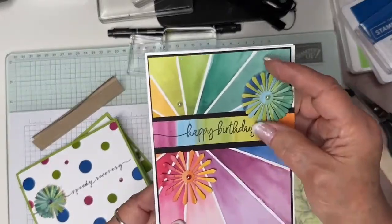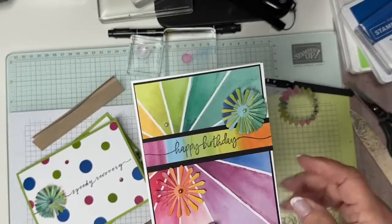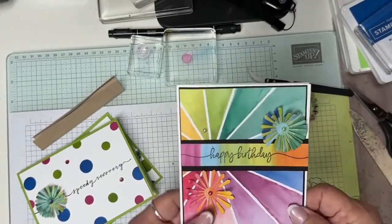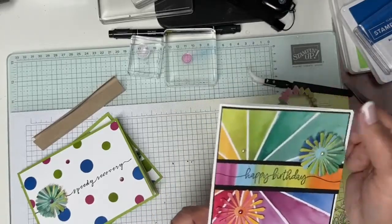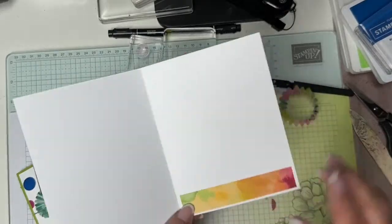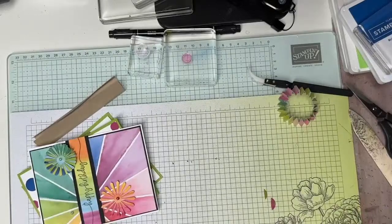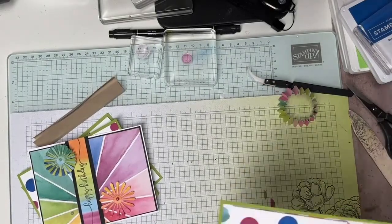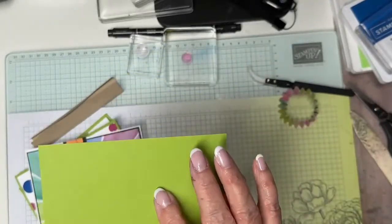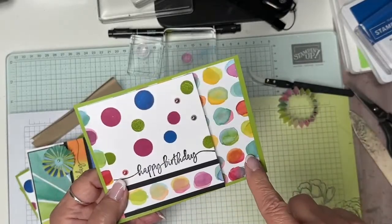And then this one is really colorful with some of the sunburst or starburst paper and some more of those added on there. Happy birthday. I can see a teenager just loving this. There's a strip of the paper on the inside. This one I really like. It's kind of fun. And it is just a plain card base of Granny Apple Green and one of the pieces of the designer paper.